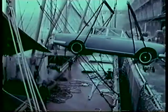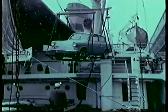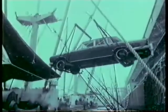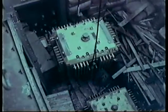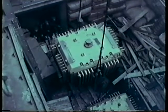Under snow-laden skies, the cargo vessel Manchester Exporter berthed in Montreal and discharged her general cargo. Included in the cargo were 2 empty transport flasks, which had been shipped out from Windscale to bring back irradiated fuel.